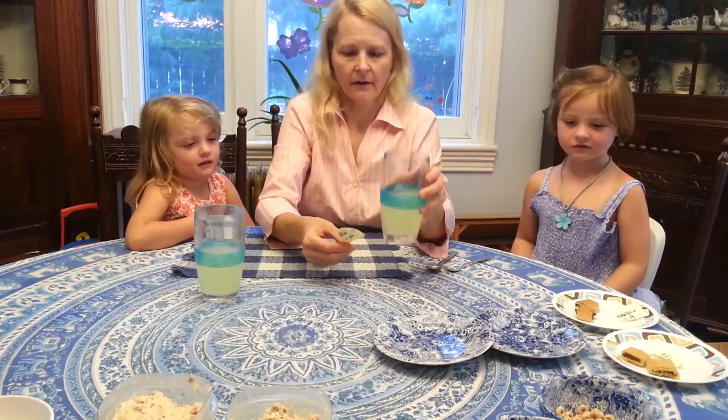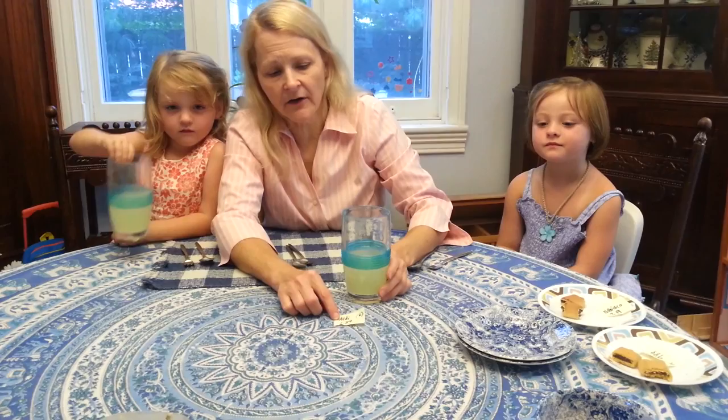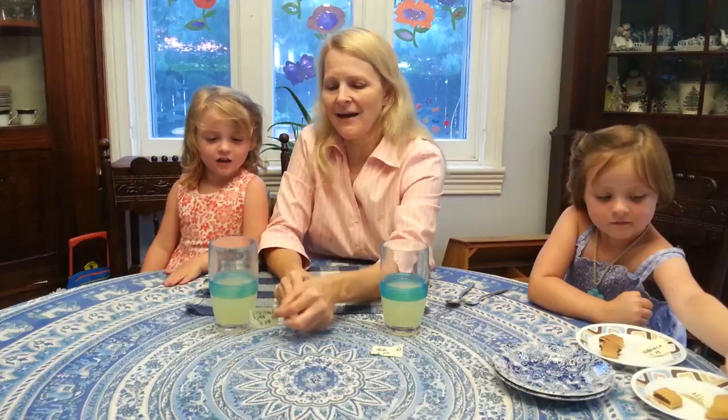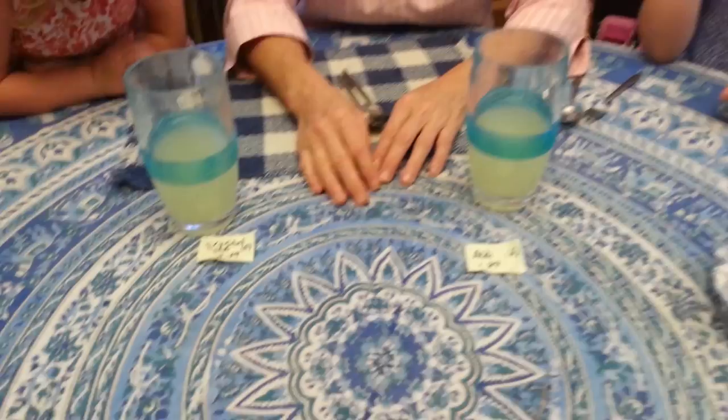All right, let's see. This was the Aldi brand. This was $1.89, and they actually give you 6 packets in the container. And each packet makes the same amount as the Crystal Light packets. This is ShopRite. It costs more at $2.49 and only has 4 packets. More expensive, less lemonade. Less expensive, 50% more lemonade. We're going with Aldi's. That's right, that's the answer.